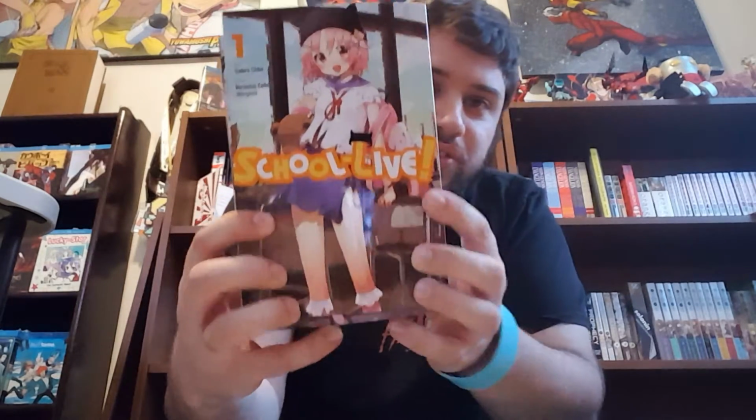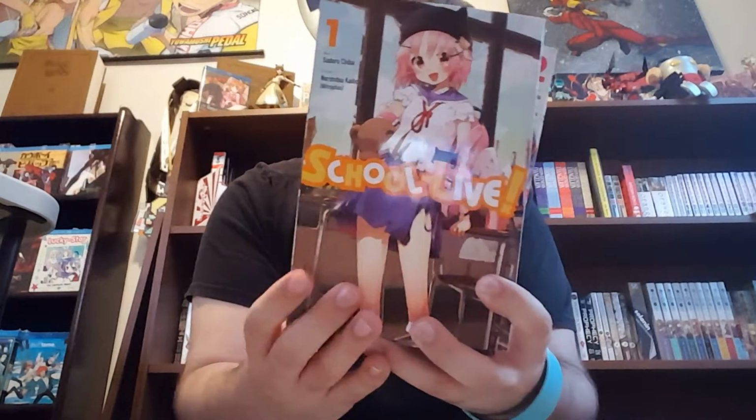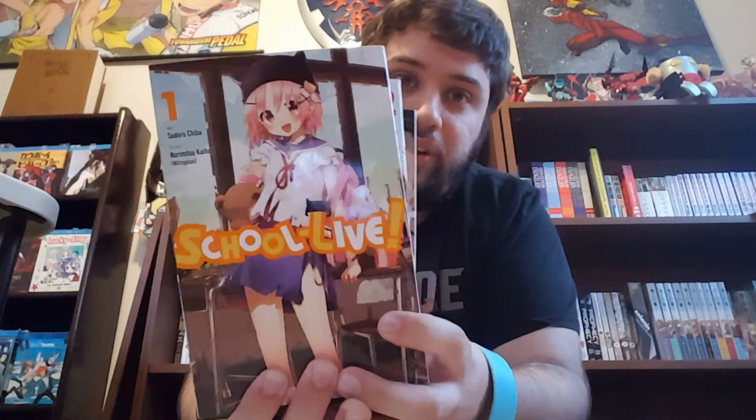Then we have volumes 1 to 5 of School Live. I know very little about this, but nonetheless, I'm still excited to read it.